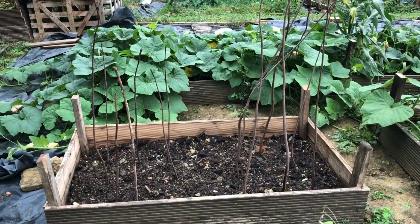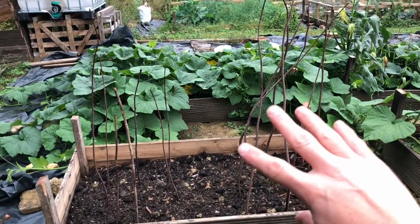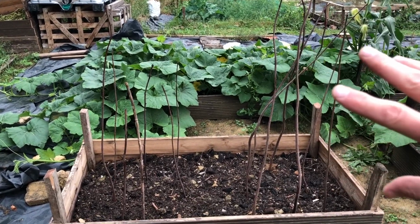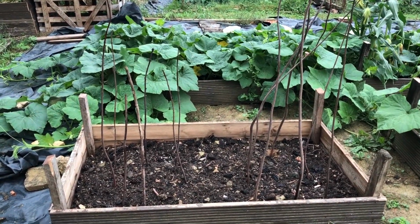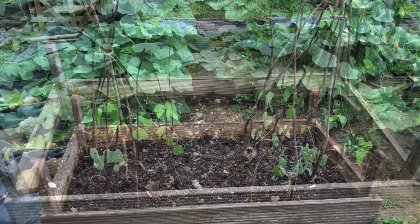First step, I've just picked out the sticks I've got. I've got some shorter ones and some longer ones. So I've just grouped them together. And I'm going to tie the tops together to make a sort of TP shape. Yeah, so that's the next job. And then I can get to planting some of these beans.